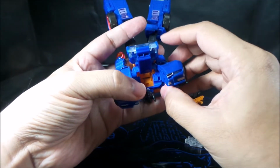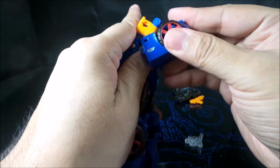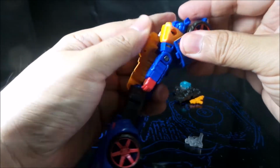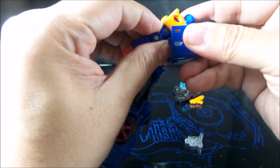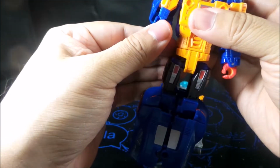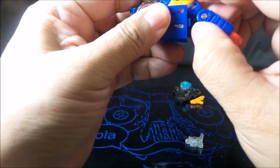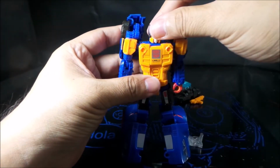Oh, whoops. Got to do this. Push this in. I like how they made the transformation for this guy. I really do, because they used a whole bunch of new stuff there. Okay. And there he is. And he looks really well. He looks really good, I think. There you go. And that's the official transformation there.